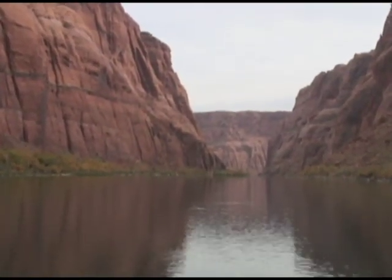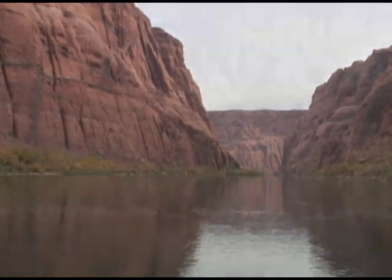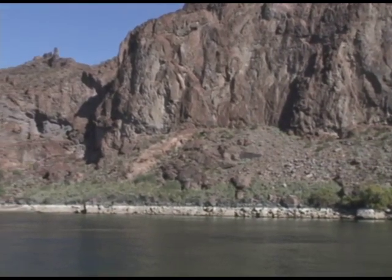Both the Colorado River Discovery and the Black Canyon Adventure are float trips, which means no rapids. And that means both trips are an excellent choice for the whole family, from young children to seniors and everyone in between.